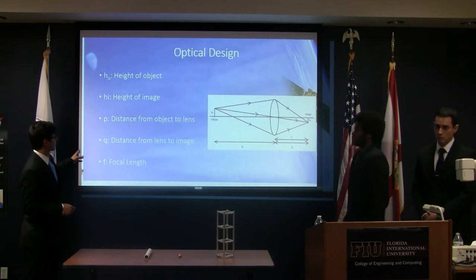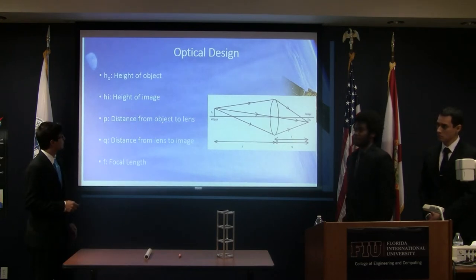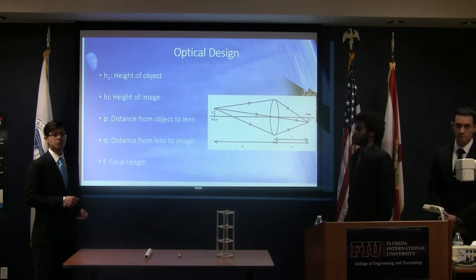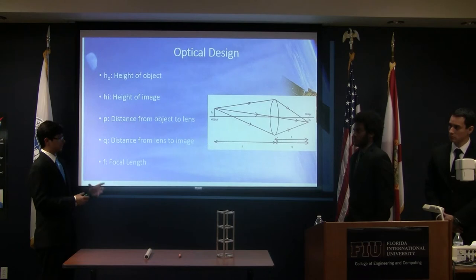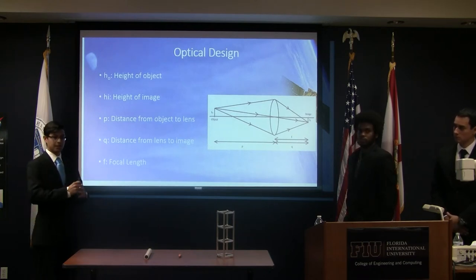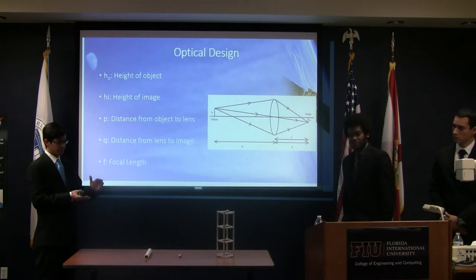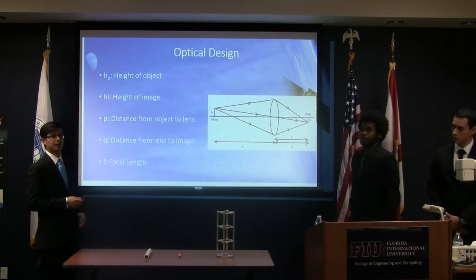On the left, we have the nomenclature explaining the diagram. So we have here on the left the height of the object. For us, our mission initially was to capture 25 kilometers in an image from 600 kilometers above the Earth. So the satellite is going to be 600 kilometers above the Earth, and when we take a picture, we're going to be able to see 25 kilometers in height in the entire image.